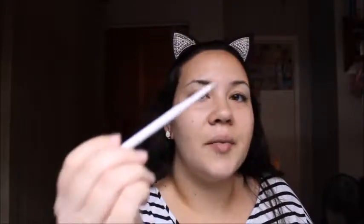And the brow pencil I'm going to use is the ColourPop brow pencil, and this is in Banging Brunette. I like this eye pencil because it has this spoolie on one side, and it's just so convenient to put the product in and then just brush it in. Plus the pencil is really tiny, so the strokes look like hair. I really like that. I haven't used this in a while because I've been really liking the e.l.f. brow pencil.